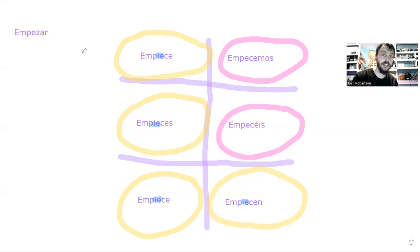So empezar, conjugated in the subjunctive present tense, is yo empiece, tú empieces, él, ella y usted empiece. Nosotros y nosotras empecemos, vosotros y vosotras empecéis, ellos, ellas y ustedes empiecen. Now, it's going to get a little trickier from here. Trust me. So we're going to go orange. Naranja. See?